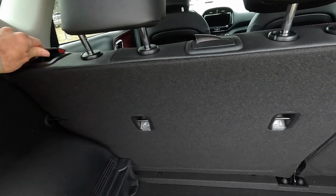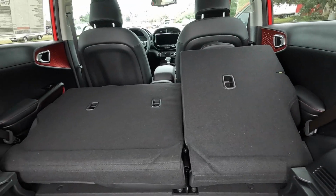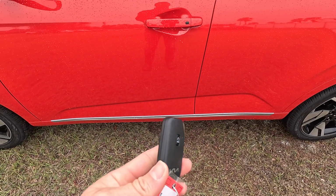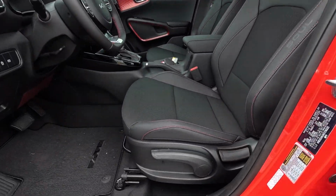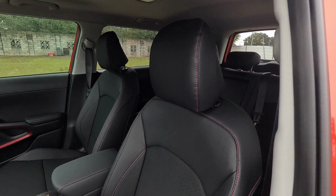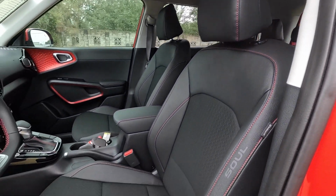Split fold the rear bench in the back at a 60-40 split, maxing cargo to 62.1 cubic feet of storage. The key fob to the Soul GT line. Manual seat adjustment for the front. You can option power seat adjustment. It does come on the S and the EX. Heated seats is an option.